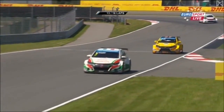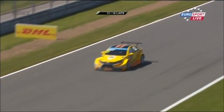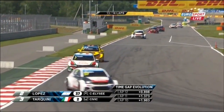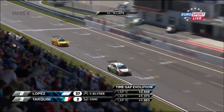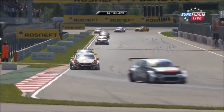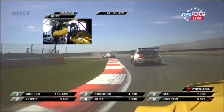Tarquini has redoubled his effort. Pick up a few hundredths more in terms of time as he gets a little bit more speed in the Lada in the slipstream of the Honda. Lopez not getting away either, really, is he? No, he's not. That mistake that dropped him from almost 2 seconds away is now being compounded. I think what happened there, Gabriele made a mistake in sector 1, looking at the way the times have panned out, but he's obviously recovering from that, and that's what allowed Rob to catch up so dramatically there.